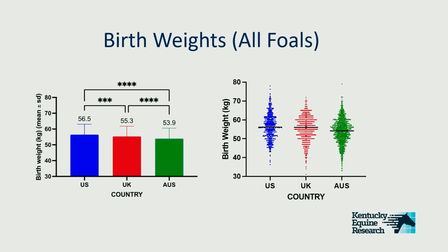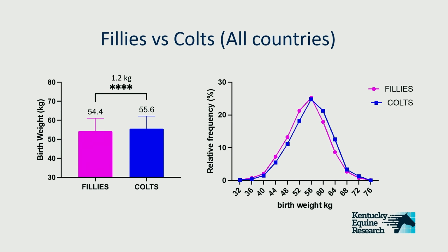Now, that's the total birth weight without any regard to parity. If you take parity out of the equation, it gets a little different. The graph on the right shows all of the actual individual data that we have for birth weights in those three countries. If we looked at fillies versus colts, not unexpectedly, the colts were about 1.2 kilograms bigger than the fillies, and this is combining all of the about 3,000 foals together.